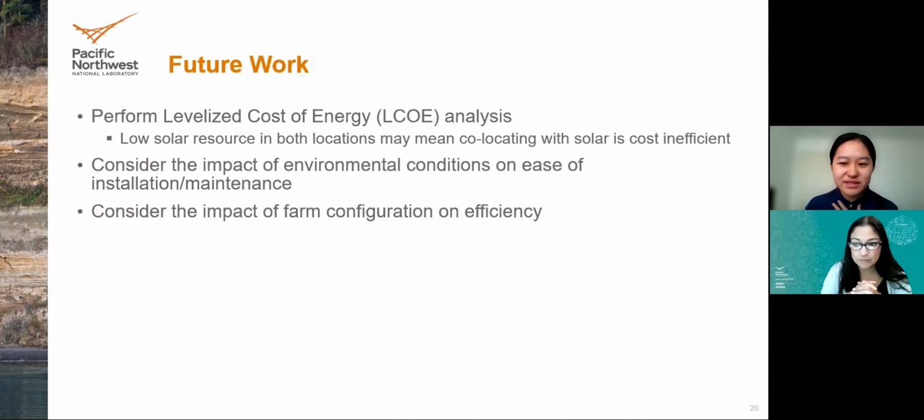I don't know if there are any specific setbacks, but I think there was a lot for me to learn about renewable energy because I was trying to consider multiple aspects of implementing a farm in these two locations. And even though I didn't specifically cover certain aspects such as cost and farm configuration, I still wanted to put a lot of time into reading more about those areas so that I could better understand the context in this assessment that I was making.